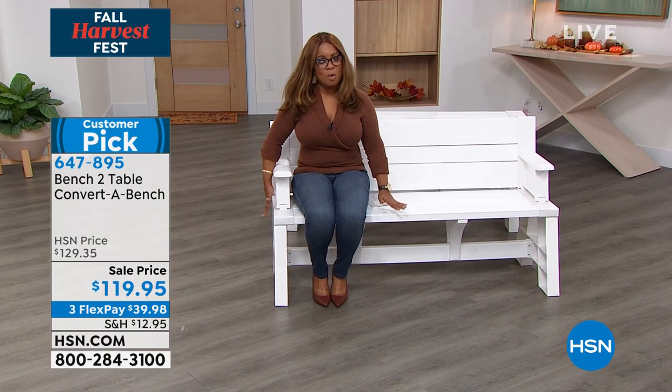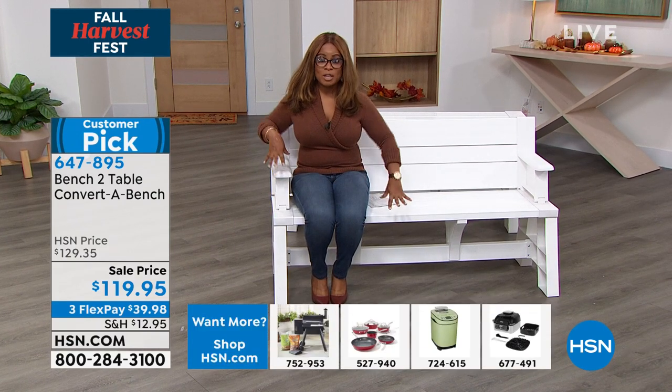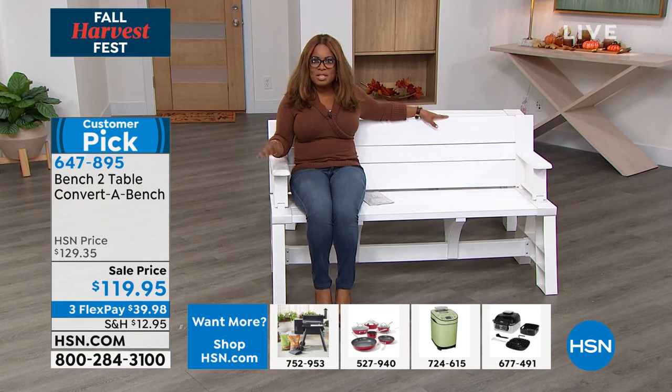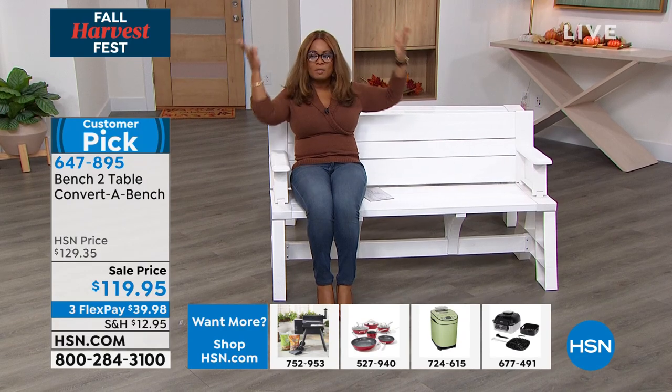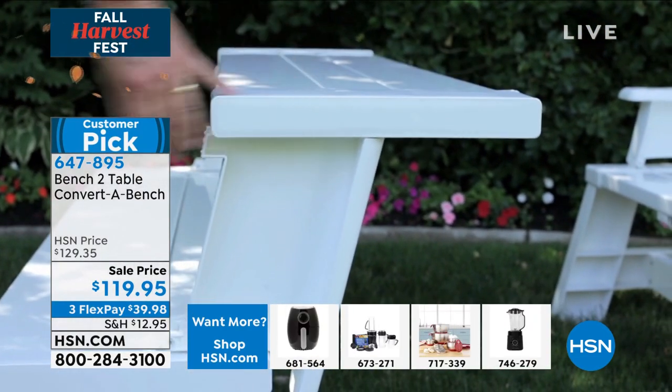Remember, 1,000 pound weight capacity. It's sturdy, it's durable, it's made in the USA. It actually comes with a 5-year limited warranty. But just imagine sitting outside, maybe you have a covered patio or covered deck, or not underneath a tree.